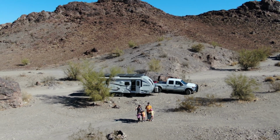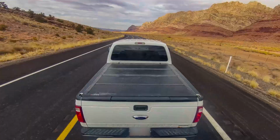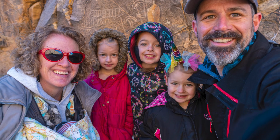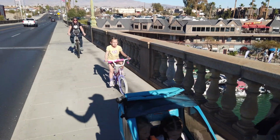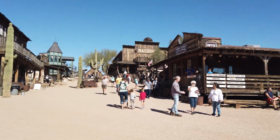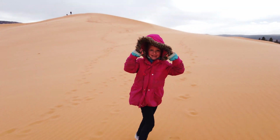Come join our family of 6 on our 2-week, 1,870-mile road trip in our modified Lance 2185 travel trailer from Utah to Arizona and back to see the Parowan petroglyphs, the Valley of Fire, Lake Mead and the Hoover Dam, Lake Havasu, Quartzsite, friends in Phoenix, canyoneering near Tortilla Flat, Goldfield Ghost Town and Mine, Sedona, Arizona, the Grand Canyon, Horseshoe Bend, and the Coral Pink Sand Dunes before driving through snow back home.